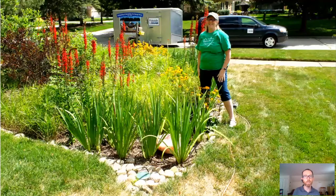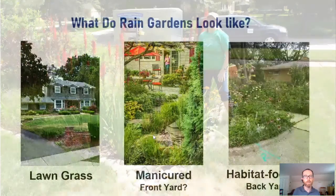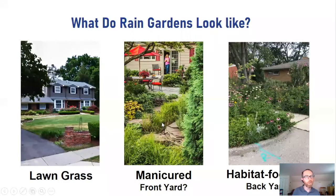Here's a picture of the shot of the garden from the other side, and you can see the pop-up emitter right there. We're taking water from her roof and sending it straight into the garden rather than into that swale right there. And there's a huge collection of native irises there just ready to soak that water up. It's a beautiful garden. So what do rain gardens look like?